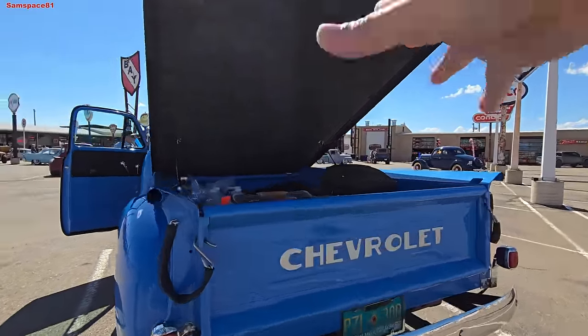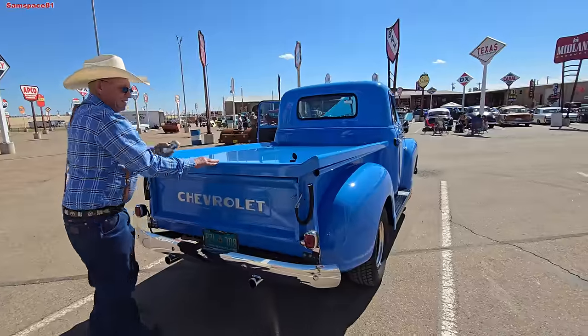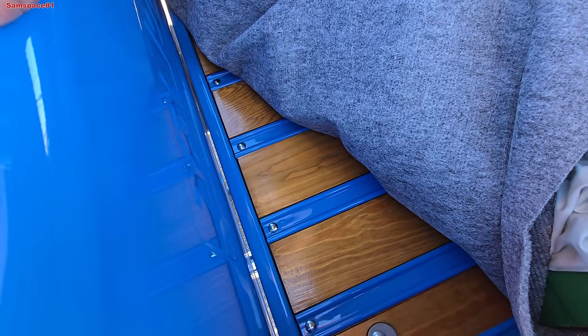I want to see how it fits on there. It looks like it'll lay down on there. It covers it extra. I've never seen one on one of these. Oh, yeah. Looks good on there. Yeah. Got to get a shot of that, too. All right. Thank you.